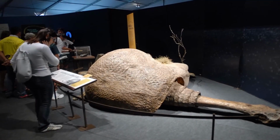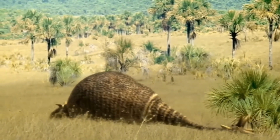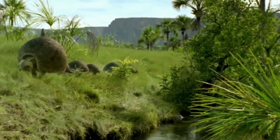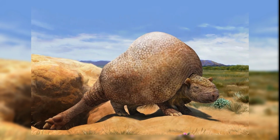Recent fossil records suggest that the Doedicurus might have been the last surviving member of the entire Glyptodont group. Can you believe it? This prehistoric giant may have roamed the Earth until as recently as 8,000 to 7,000 years ago. That's mind-bogglingly close to our time.